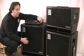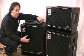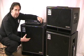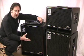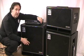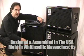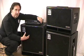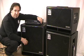We also worked really hard, again, with our sister company, EAW, in developing and tuning these cabinets so that we could get the most out of them, out of the speakers, as well as out of the cabinets themselves. Which brings me to another point: these cabinets are being designed and assembled here in the U.S. In fact, they're being built at the EAW factory in Whitinsville, Massachusetts.